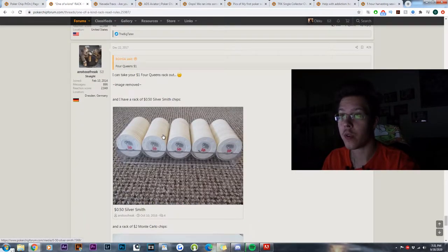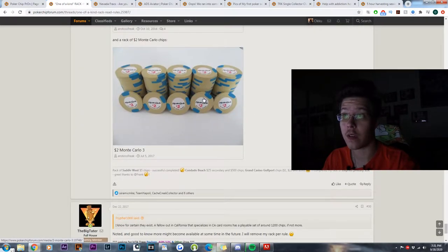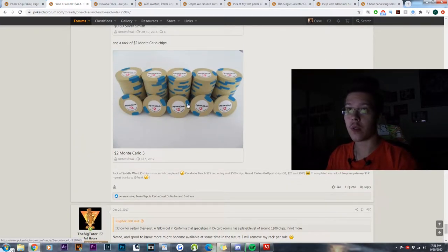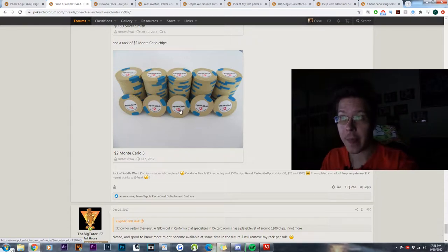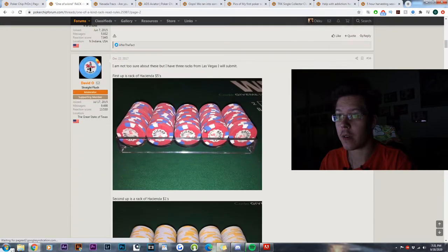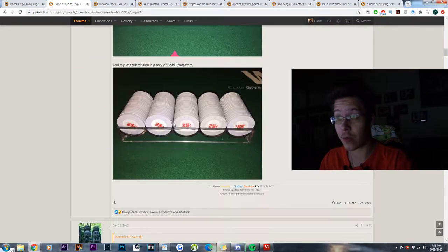Silversmith 50 centers is pretty nice. Monte Carlo 2s, those are pretty hard to get too. You don't see them. Anything like this, drop chips. Drop chips are, I'd say, hard to get because they're hard to get out of the casinos. They don't really pop up too often. You have to be playing certain games to get them. Let's see here. Hacienda 5s, Hacienda 1s, Gold Coast Fractionals.